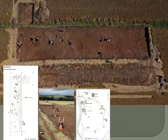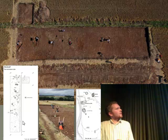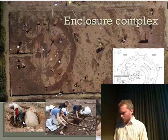No evidence of any interval posts at all, so perhaps it's more of an open enclosure than has been suggested for other monuments of this type. And what seems to be coming out of all these different post holes is that they were all constructed in different ways, and perhaps also dismantled in different ways, perhaps suggesting that different groups of people were coming together in order to build this giant enclosure.